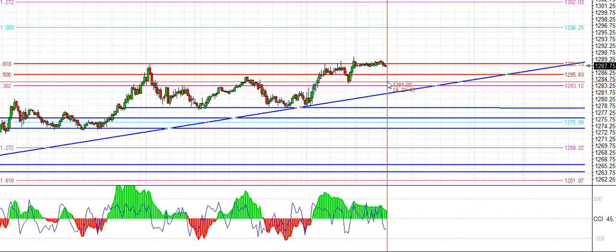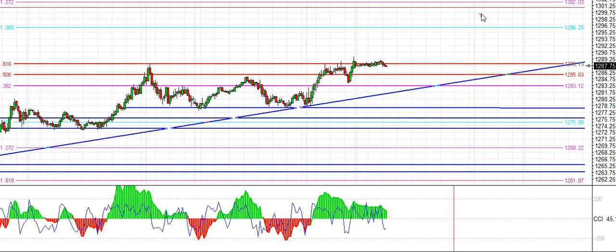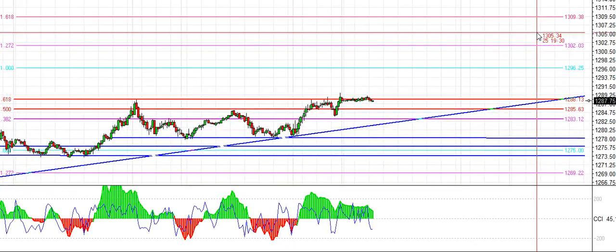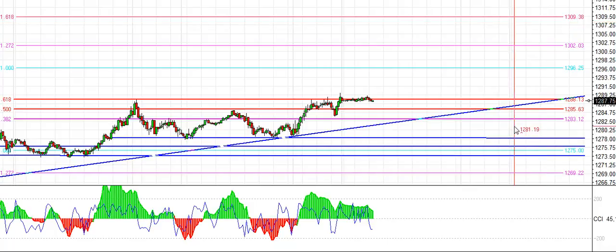So right now, the way I see it, we should see some more upside up to that 1300 level that I talked about. Now, if we get some legs and start moving a little bit quicker beyond that, they run some stops up there, we should see the 1308 up to the 1309 level.